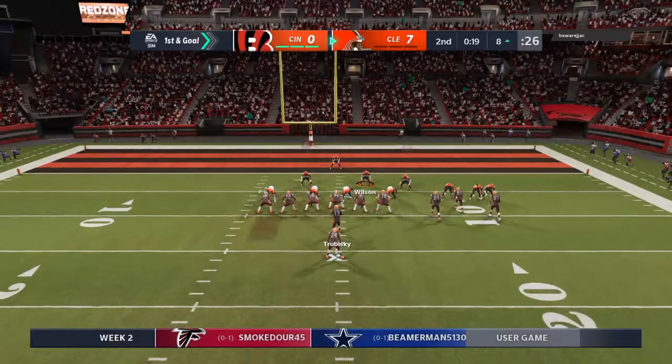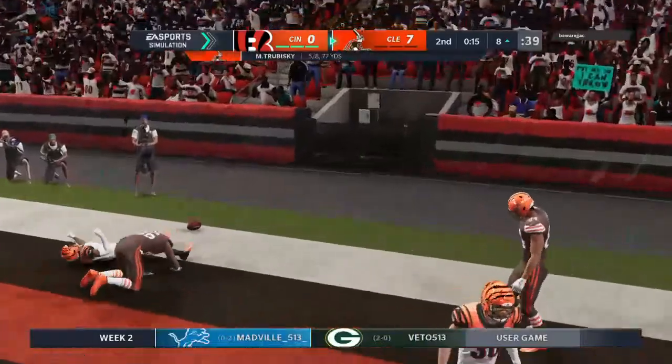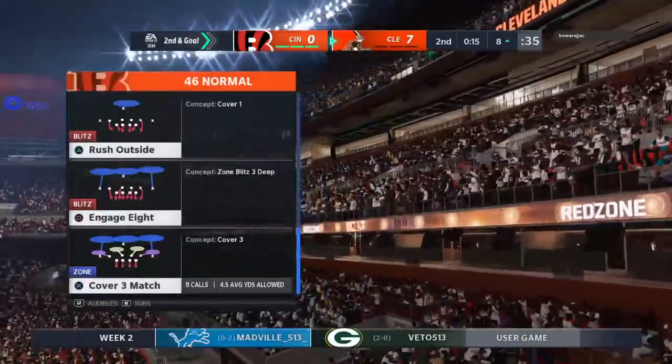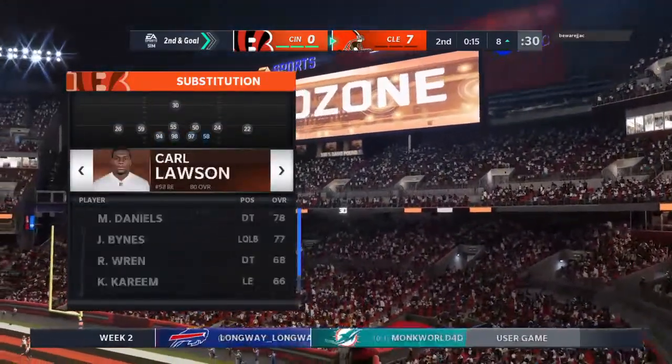From the gun, it's Trubisky. Back of the end zone. Could he get his feet down? No, it's incomplete. Intended for O.J. Howard. Incomplete. It's now 2nd and goal from the 8-yard line.